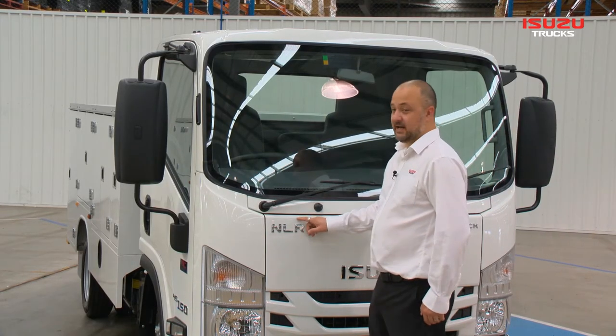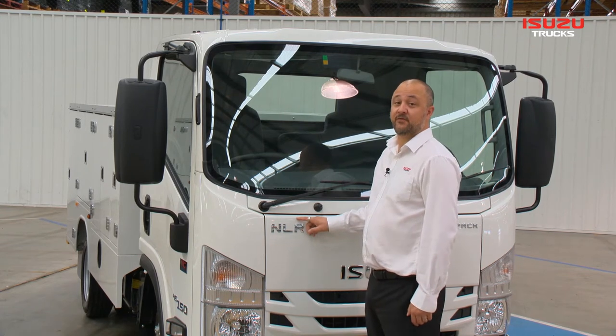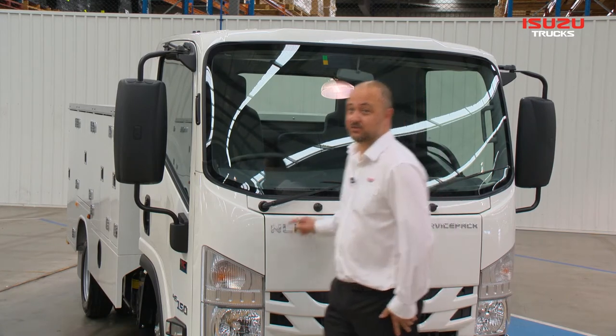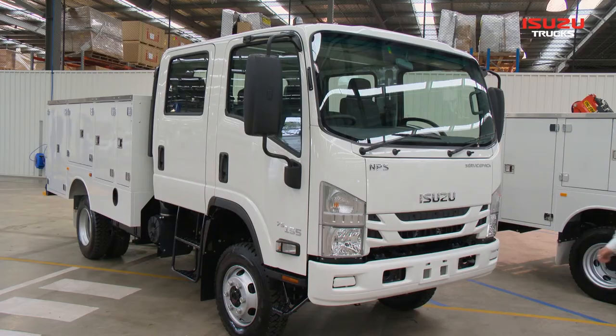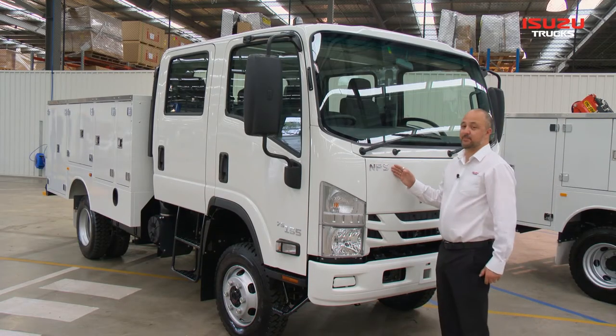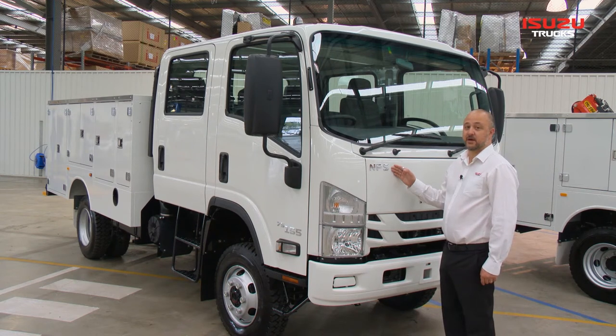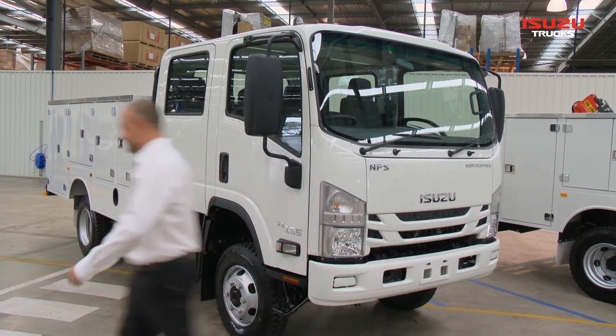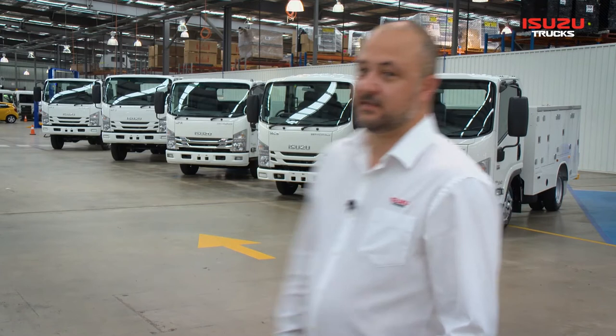Here we are with the NLR service pack, rated at 4.5-tonne GVM, with a 150 PS turbo diesel Isuzu engine, all the way to the Isuzu MPS service pack, rated at 7.5-tonne GVM with a 155 PS turbo diesel Isuzu engine. The Isuzu service pack lineup offers multiple drive configurations, including 4x2, all-wheel drive, and 4x4.